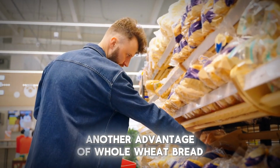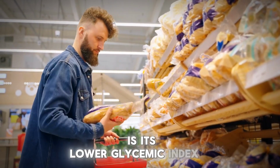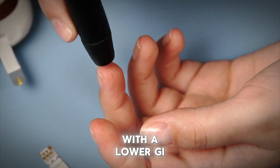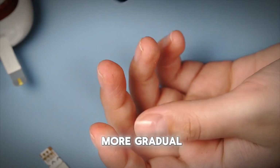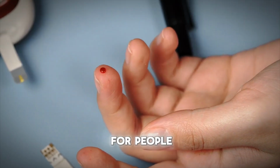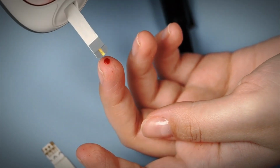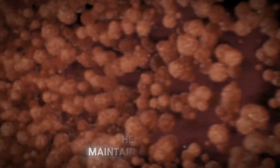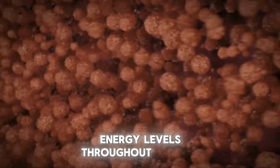Another advantage of whole wheat bread is its lower glycemic index, GI, compared to white bread. Foods with a lower GI cause a slower, more gradual increase in blood sugar levels, which can be particularly beneficial for people with diabetes or those trying to manage their blood sugar levels. This slower digestion and absorption help in maintaining stable energy levels throughout the day.